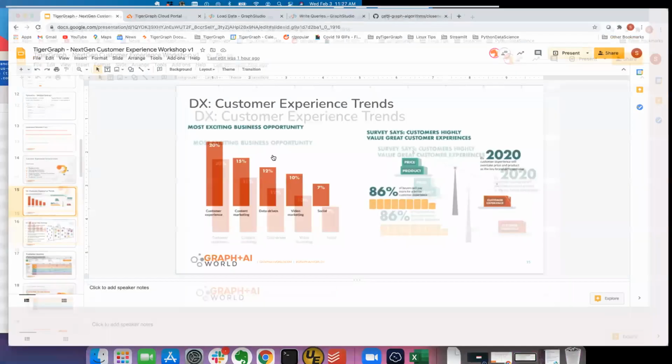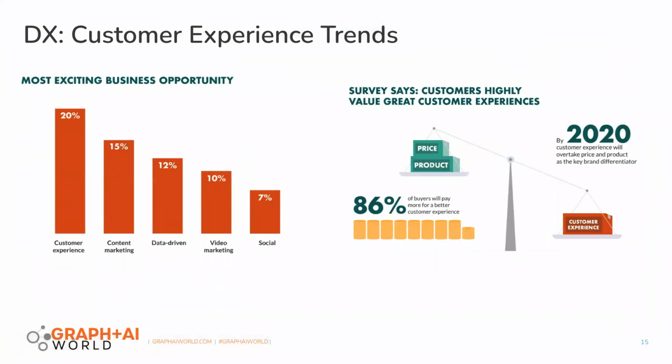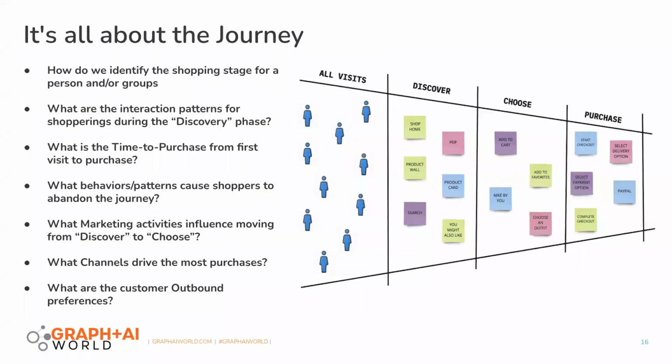Last but not least, we're going to spend a few minutes talking about the importance of customer experience trends. Essentially, market research shows that being able to capitalize on customer experience is one of the most exciting business opportunities out there. Most consumers will tell you that they are more likely to interact and purchase from companies that take customer experience seriously, that know them, their preferences, and their behaviors.